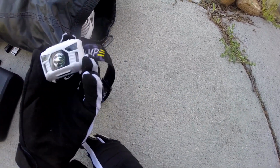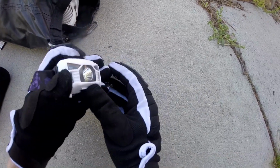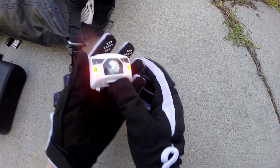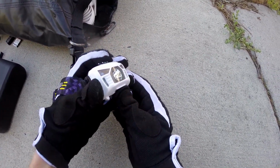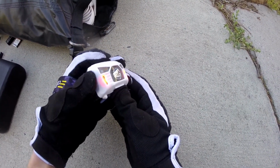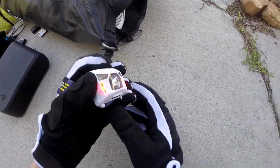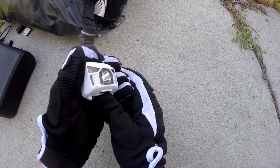Sometimes it gets annoying because if you're inside your tent or something, it'll just constantly be cutting on and off as you're looking at walls or the ceiling. But if you hold this button down, you get a red light as well. And then it's red strobe. Then you gotta hold it down again to get back to white.